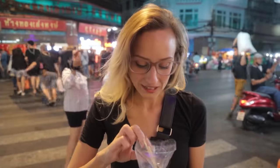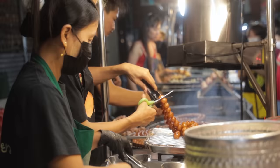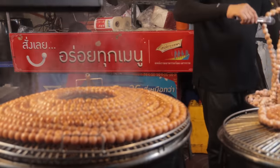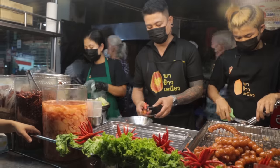So we saw people making some sort of little meatballs, and we saw a sign that said it was Thai sausage, and it looked like quite the process. There was a two-step cooking process where they were spinning around these little wrapped balls that were all attached to each other, then they pull them up, partially cut them, swing off the rope, and then snip them into individual little balls.